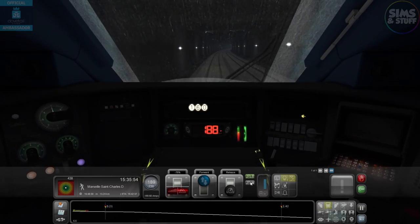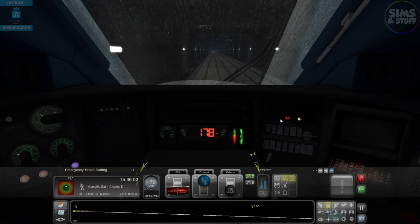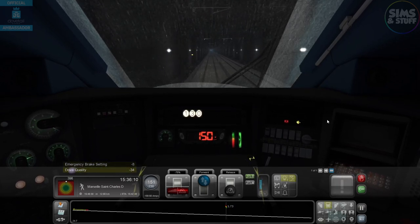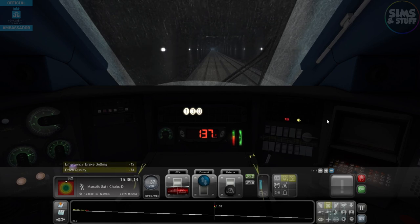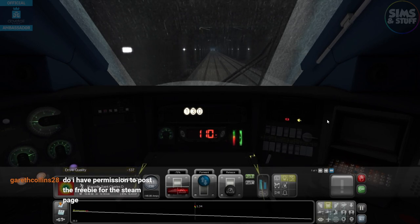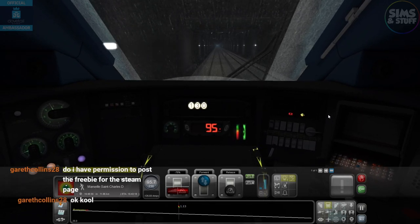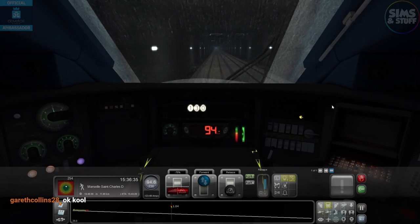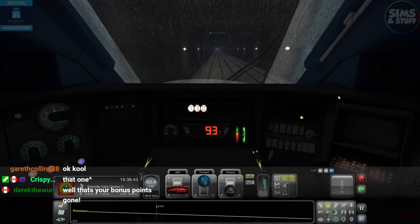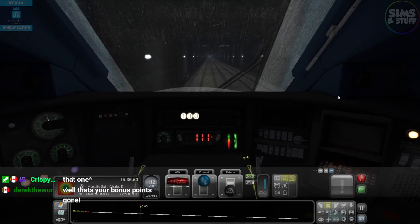I wonder if I can change the... No. Oh, why have you put the emergency brakes on now? Oh, it's because I changed the brake thing. Oops. No, I've already linked it. There you go. That one, indeed. Watch, I managed to get out of the emergency brake thing without it stopping me completely. That's useful.